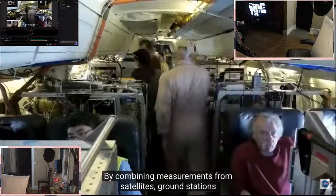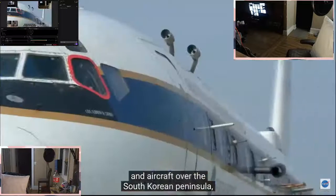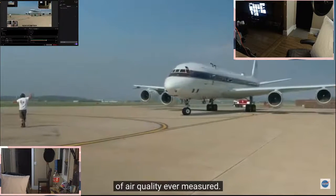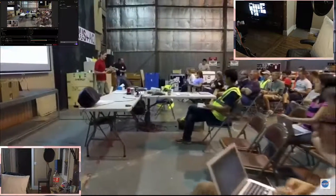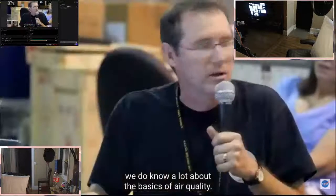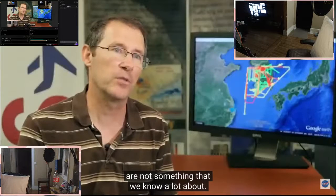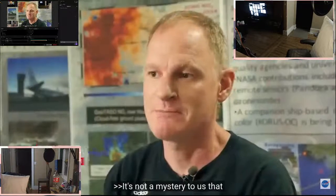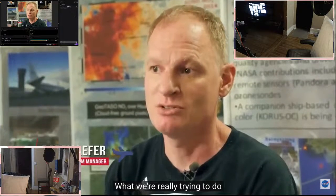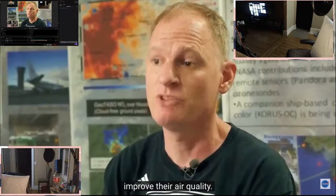By combining measurements from satellites, ground stations, and aircraft over the South Korean peninsula, CHORUS-AQ will create the most complete picture of air quality ever measured. As atmospheric chemists, we do know a lot about the basics of air quality, but the specifics of what happens in Korea are not something that we know a lot about. It's not a mystery to us that there's a lot of air pollution. What we're really trying to do is learn how we can best help the South Koreans improve their air quality.